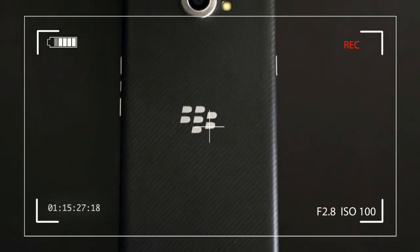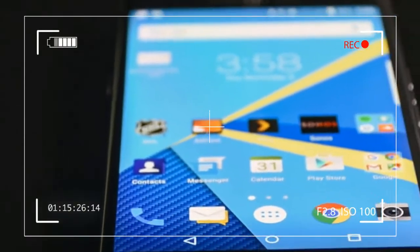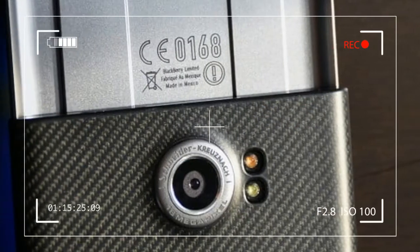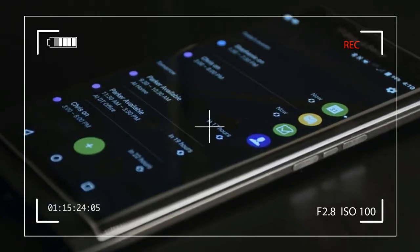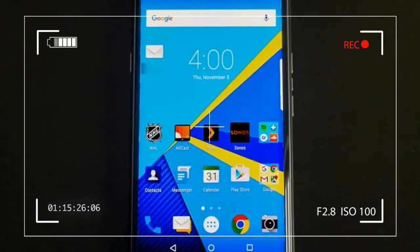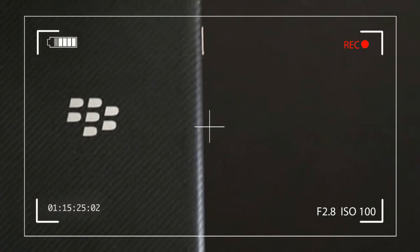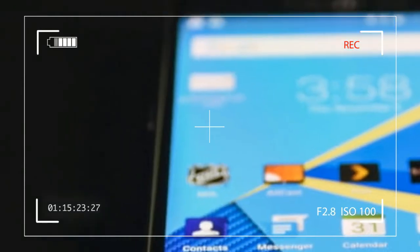It's neat that the touch-sensitive gestures introduced on the Passport work on the Priv's physical keyboard, but in an age where SwiftKey and Swipe are readily available, it's not as easy to argue that the hard buttons present an advantage. I count myself as being in that camp, and having always liked BlackBerry's on-screen keyboard, it was my default choice when using the Priv.